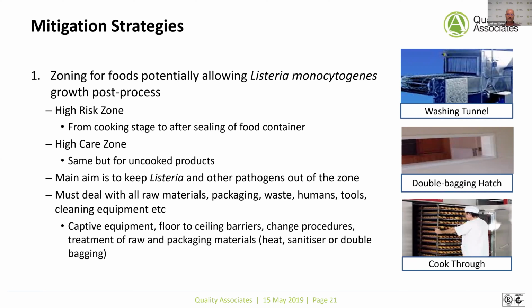And then we have a high care zone. It's the same except for uncooked products. Either way, we need to make sure that the food that gets into that area, and that includes all the raw materials and packaging and those sort of things as well, get into that high risk or high care zone in a safe manner. And on the right, there are some examples of how you can actually do that. You could have a wash tunnel. You can have a double bagging hatch. So basically the person on the outside of the zone opens the outer bag and the person on the inside takes a hygienic, clean inner bag and pulls that through into the high care or high risk zone so that you're not actually bringing new microorganisms in.